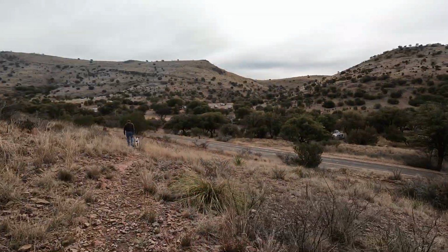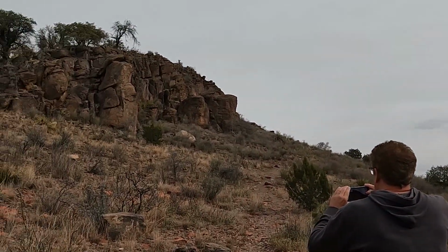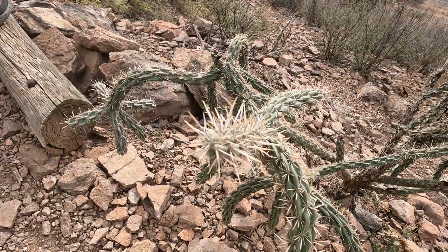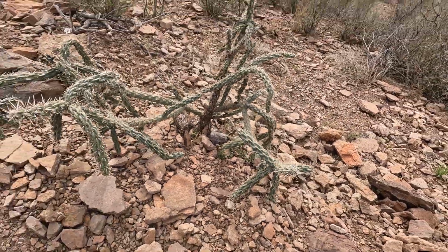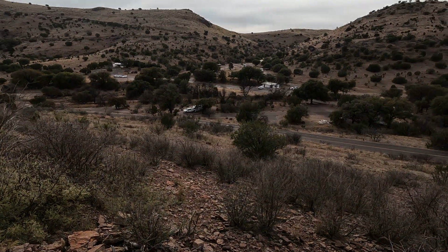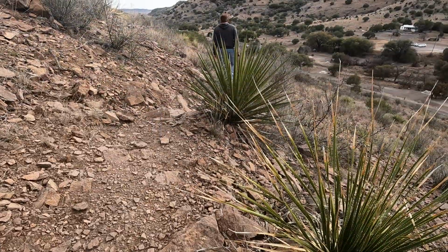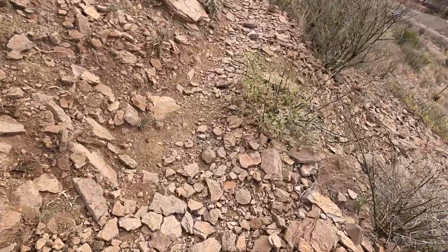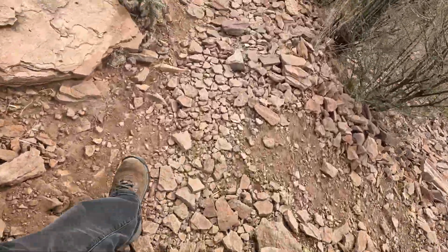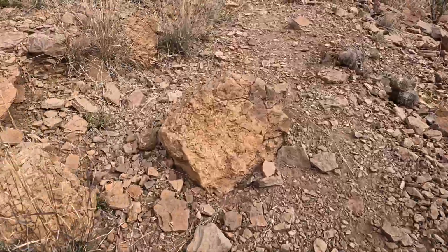It's kind of a hazy day today. It's still really nice and clear. Some more of those cool looking cactuses. And I can just barely see our rig in the distance. And we continue uphill. More sticker bushes. And we're going uphill. Okay.